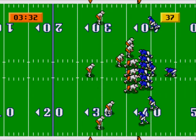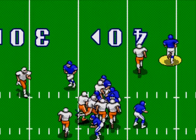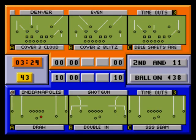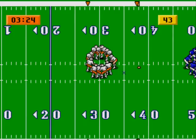Indianapolis lined up at the 37-yard line. Pitch out. Turns on the speed. Boom! He's down. Second down and 11 for Indianapolis. Good play by the defense. A loss of 1. With the score, Indianapolis 10, Denver nothing.